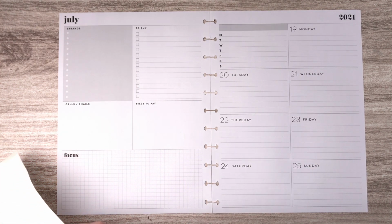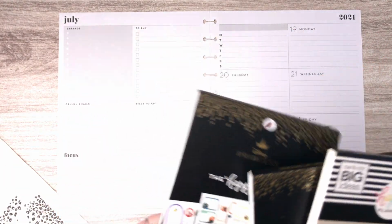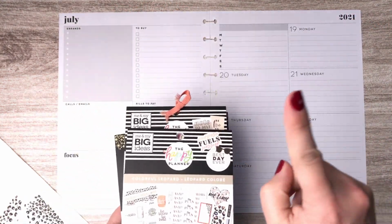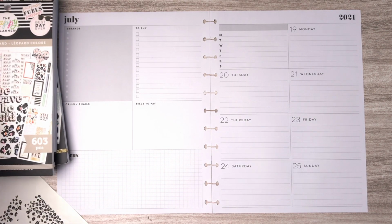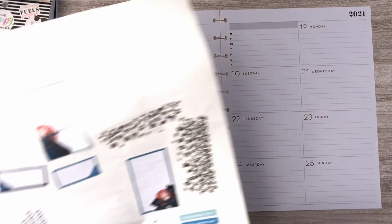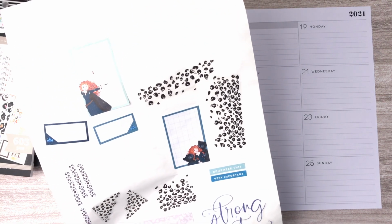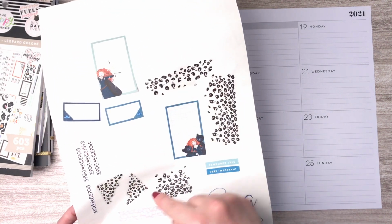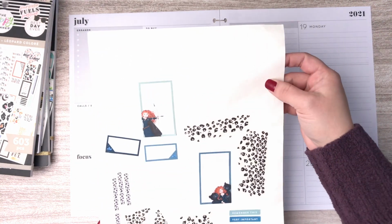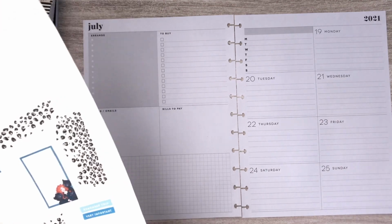And I decided I was going to use these stickers, the princess stickers, this one, and these two, because you're going to see the princess I am going to be using. It's Princess Merida from Brave, and I think it'll go great with some of the leopard prints, and I like it. So let's go.